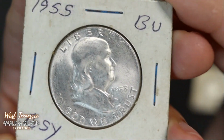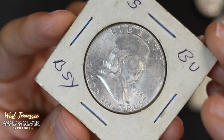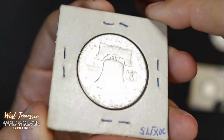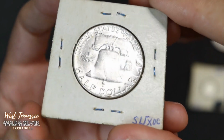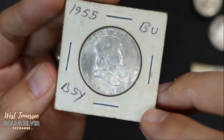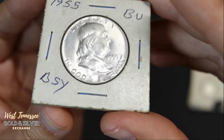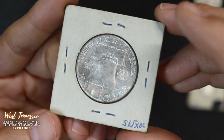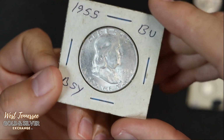Brilliant uncirculated. Now, there really are no key dates for the Benjamin Franklins. The 55 is probably the closest you'll get to it being a key date. I think there was under 3 million, 2.6 million of these that were made. I believe it has the lowest mintage, the 1955 does. But it is very common. If you wanted to find 20 of these, you could find 20 of these very easily. But it's probably the only semi kind of key date. Benji has a nice half dollar right here.